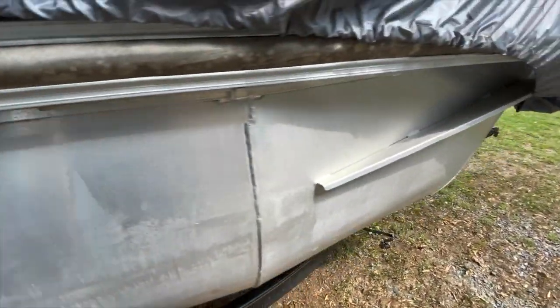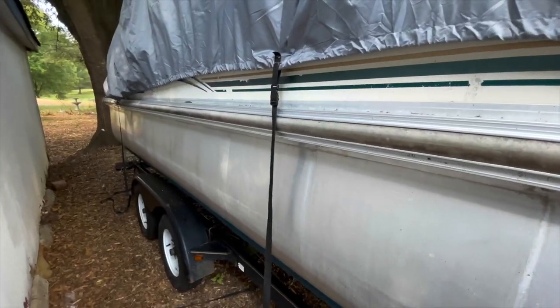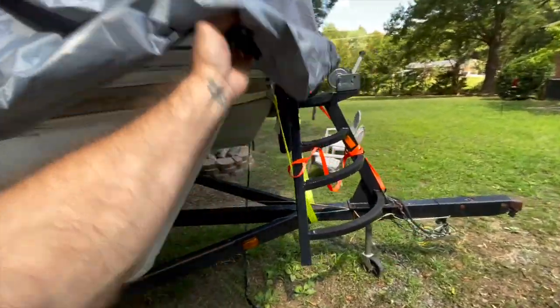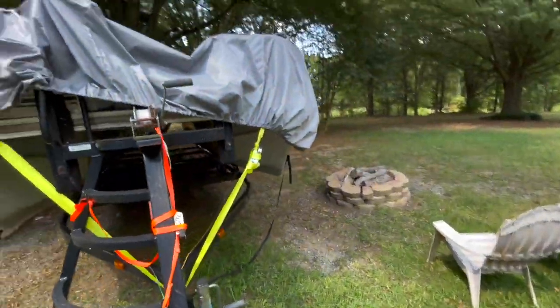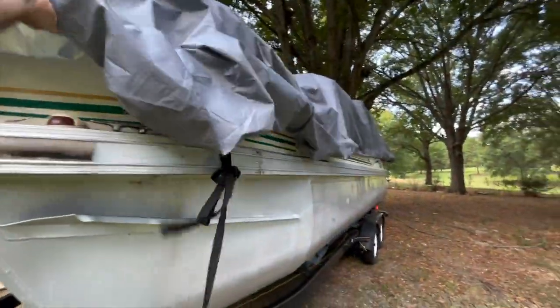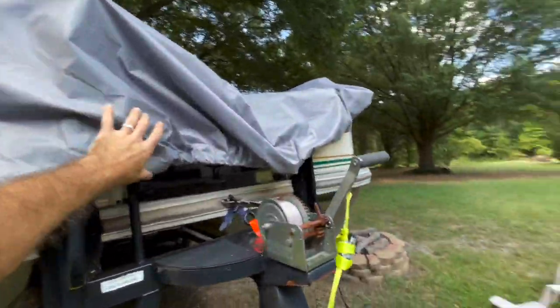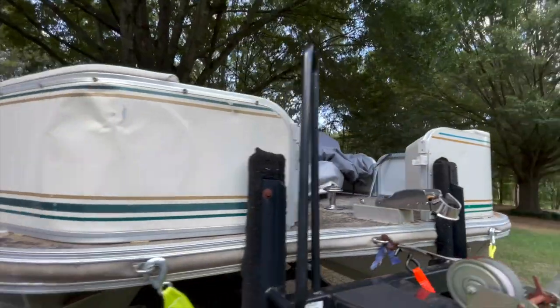You can see the pontoons look really good. I mean, just really proper. So let's see if I can pull this top off. What do you call it? Boat cover. Let's see. Let's get that up there. There we go. That's up there. A little bit like the Blair Witch Project right now. That's okay. There she is.